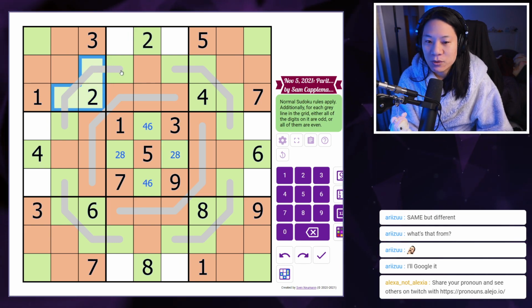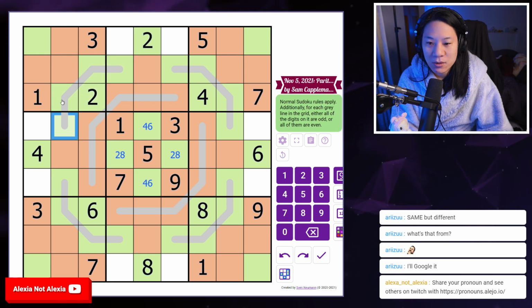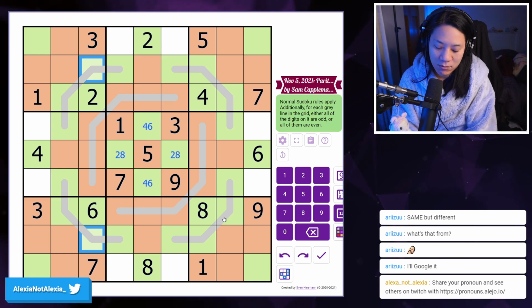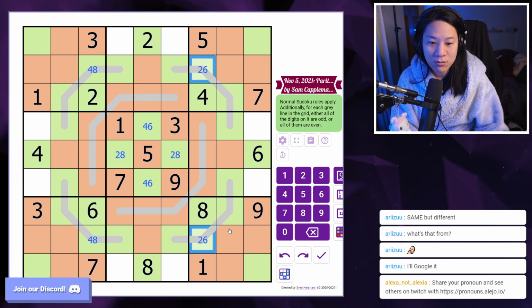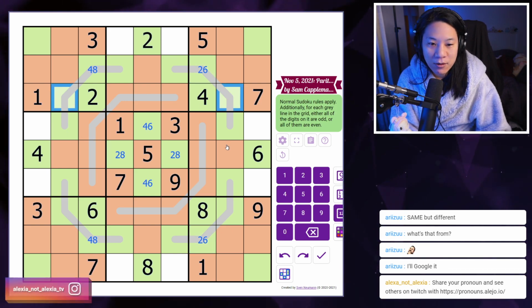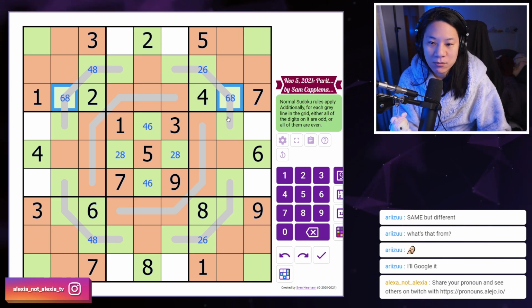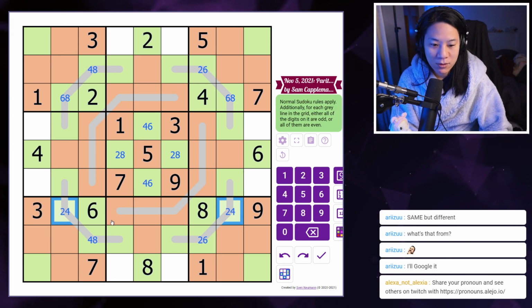So 2s can't go in any of these cells. 2 and 6, so that's 4. Ooh, these are 4s and 8s. Let's do it. These are 2s and 6s. We may as well do it that way. These are 6 and 8. What would the equivalent be over here? These are 2s and 4s.